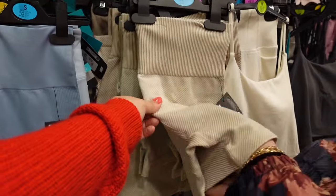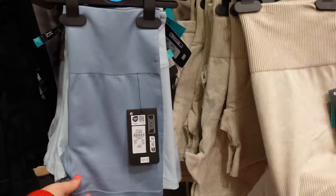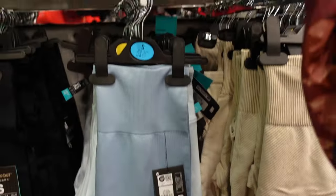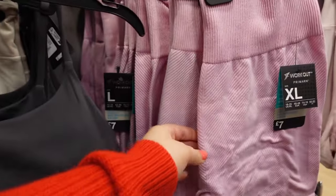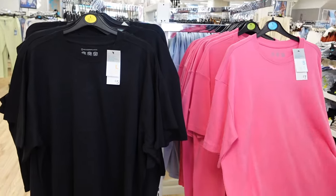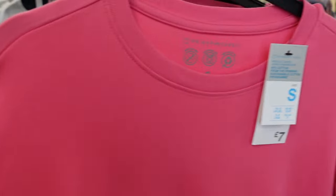Oh, they feel really nice. Look. Yeah, they do, and they feel quite firm. I wonder if they're absorbent, so if you sweat, it'll kind of just. It's matching. That's lovely. Got it in pink. What's that? Oh, I like that. Yeah, it's definitely pink. That's beautiful. And that is £5. The pink, £7. That's £2 more.